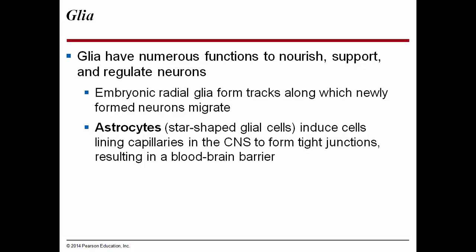Glia are cells that perform various functions, primarily to nourish and support and regulate neurons. Embryonic radial glia form tracks along which new neurons migrate. So in the embryo, during the developmental phase, glia basically form the tracks, or the backbone, to use a term, along which the newly formed neurons will fill in and migrate to. Astrocytes are star-shaped glial cells, and they include cells lining the capillaries in the central nervous system to form tight junctions, resulting in the blood-brain barrier.